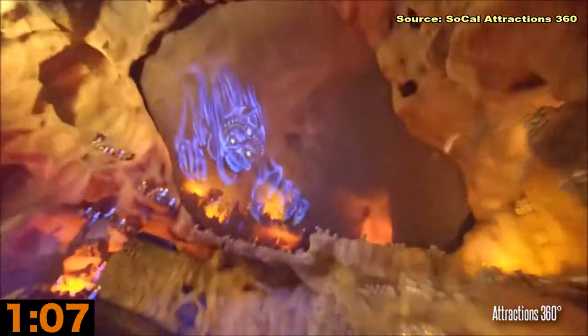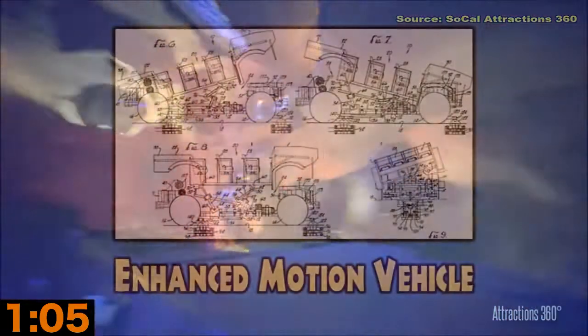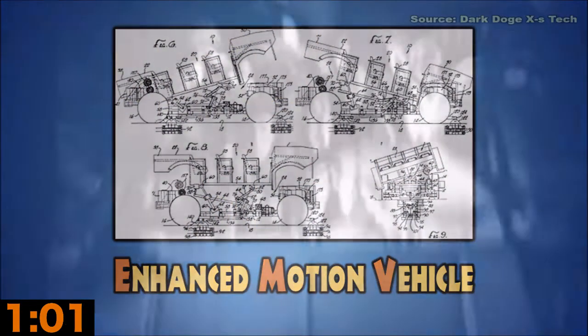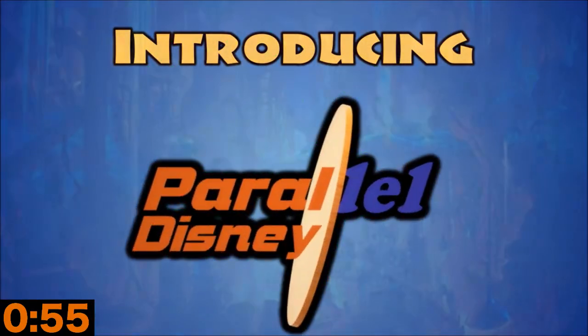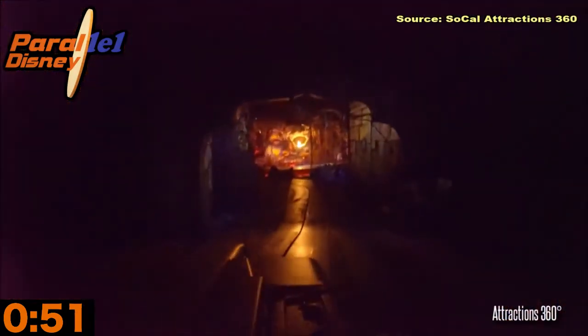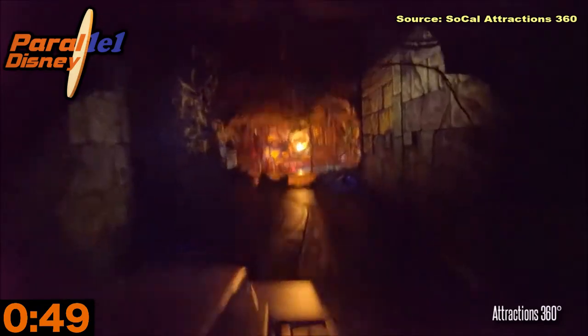The ride itself had a whole new ride system developed for it, the Enhanced Motion Vehicle, or EMV. This uses a slot car track similar to Test Track with a motion based on the vehicle so they can bounce and shake. The original concept had multiple rides interacting with each other. While that never happened, a parallel concept of sorts did come to fruition.